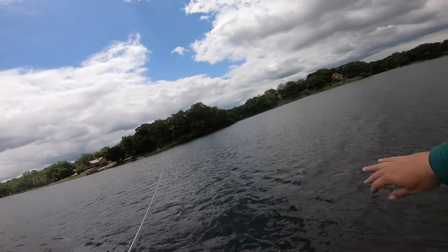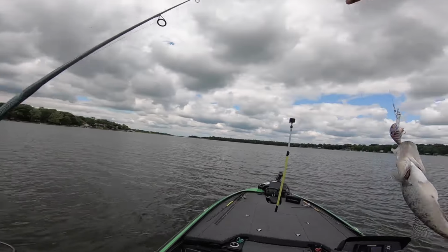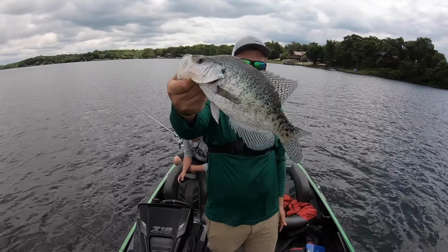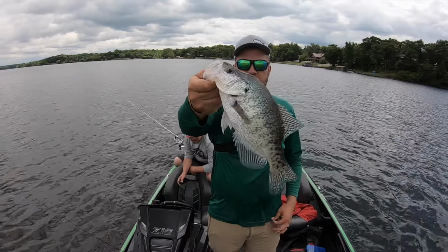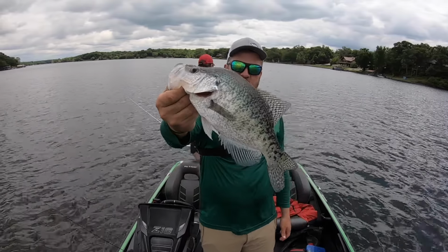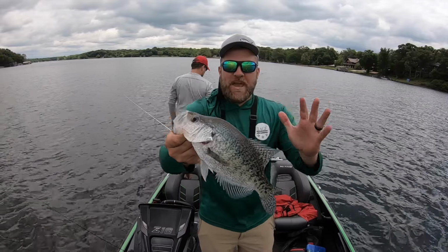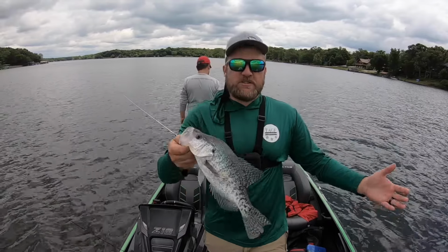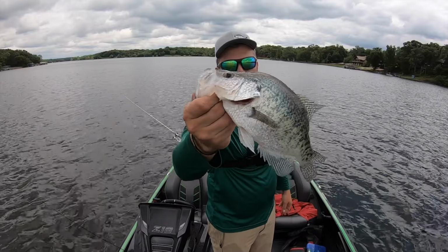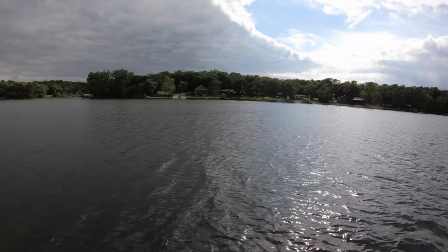A little nicer one there. Yeah. Nice fish. That's probably a 13-incher, I'd say. He's spawned out. As you can see, not a very thick belly, but really nice fish on the Sunfish Bandit 300. There's no other way to say it. The sunfish is beating everything right now. Crappie don't like them.